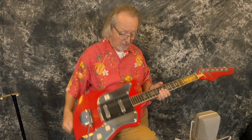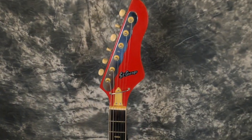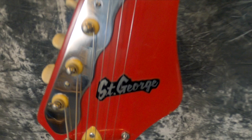I just couldn't believe what I got. It's like, man, this thing is in awesome shape. So we would want to see how these pickups sound, and we're on the neck pickup, which is nice and mellow.